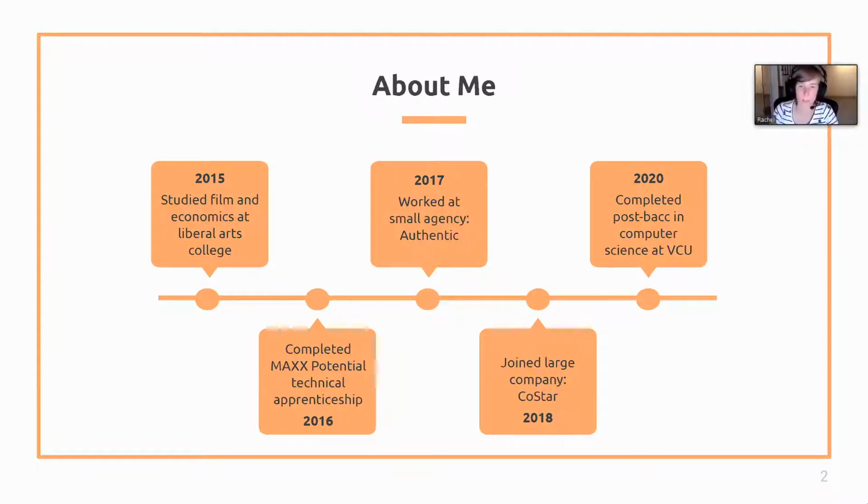And then out of that, I was hired by a company called Authentic, also in Richmond, which is a small agency where I worked as a front-end developer. I was there for about a year and then left in 2018 to work for CoStar because I wanted to do a bit more JavaScript versus like HTML, CSS work. And I've been at CoStar since. I really like working there. And then since I didn't have that computer science academic background, I decided to actually go back to school at VCU to take some classes, and I just finished up the computer science post-bac certificate this year. So I've come at the industry from sort of like small company, large company, academia, working. So I've got a pretty broad perspective and can talk to a number of different angles on it.